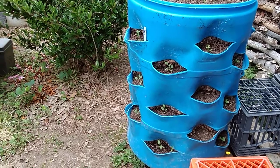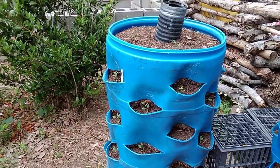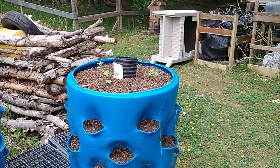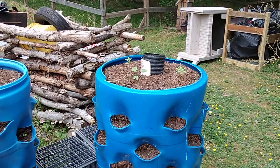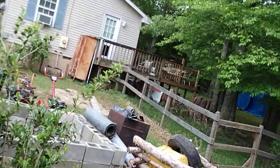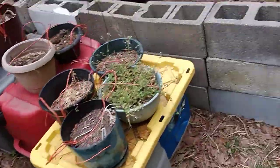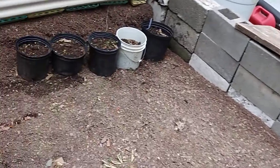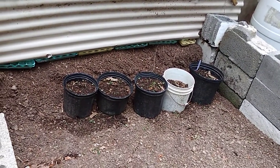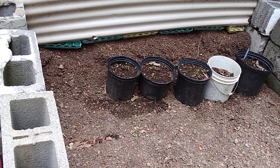Got herbs in this one, like sage and cilantro and dill. Got some flowers in this one, like morning glories and marigolds. A couple other odds and ends. Nothing in them hanging pots there. These are supposed to be ginger. We'll see if they made it through the winter. I don't know.